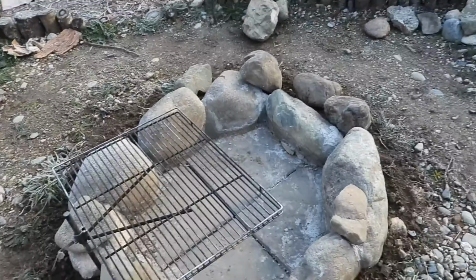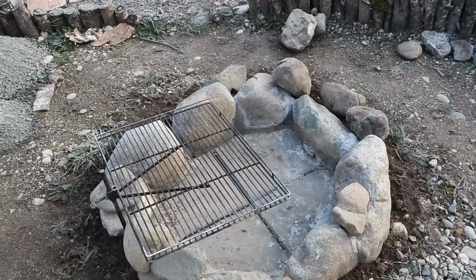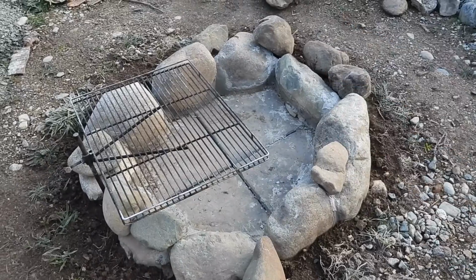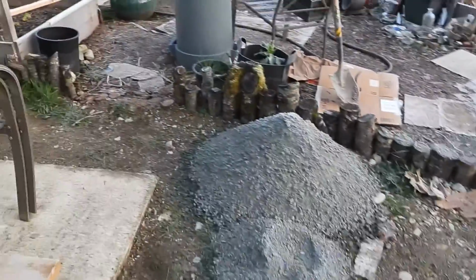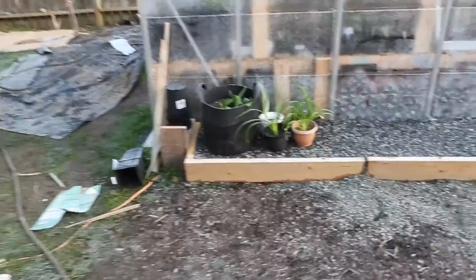I've picked out my stones to finish off the top layer of this. I didn't have time this weekend. Next weekend I will have time, and I will finish my fire pit and have an inaugural fire next weekend. You know, sit around, maybe we'll have a fireside chat, smoke a pipe, stuff into your pipe what you like best.